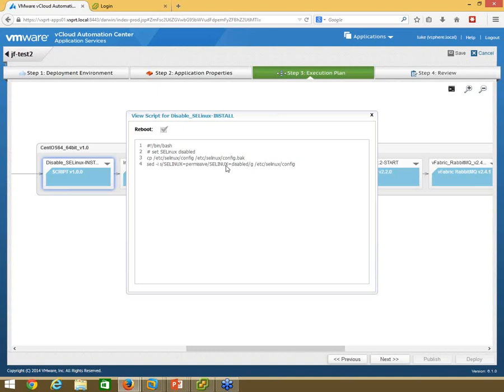This actually hung me up quite a bit when I was first testing Application Services. It would deploy the virtual machine, and then it would fail on installing some of these other components, saying SELinux is enabled, and I was like, no, it's not. I never install SELinux, but yeah, it was there and enabled. So I converted the template back to a virtual machine, booted it up, and changed SELinux to permissive, thinking that would be good enough to get me by.